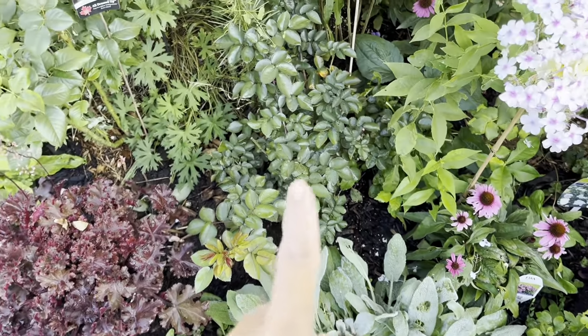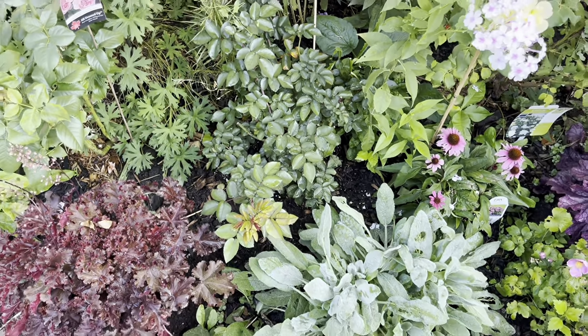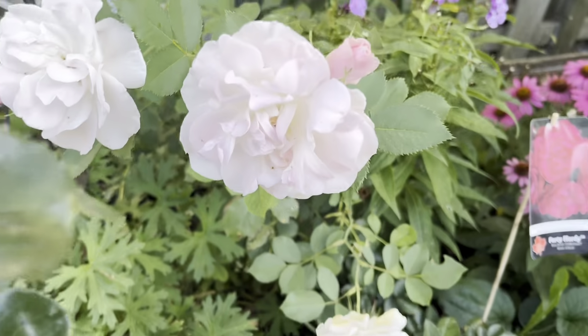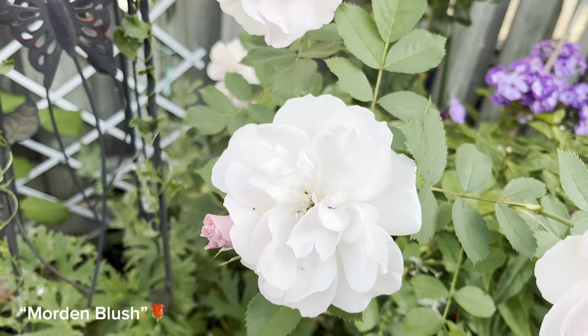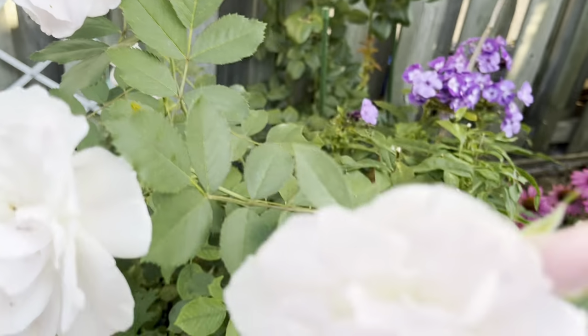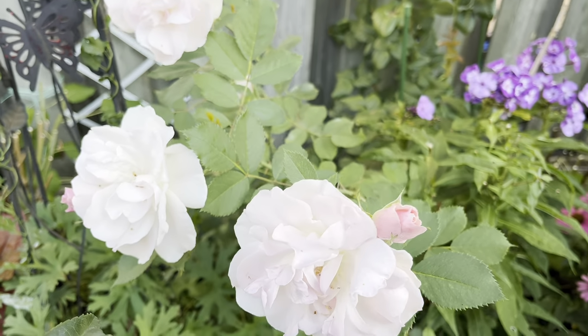There's the new rose that I put in, Party Hardy. She's doing really, really well. No sign of stress whatsoever, so I'm very happy about that. And look at this one, her second flush. Oh, so pretty. I love this light pink color. This one is called, I think, Morden Blush or something like that. Morden Blush.